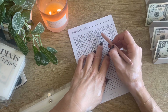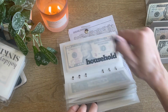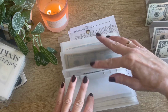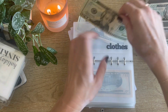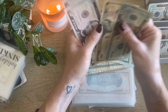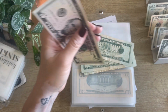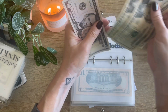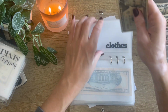So we've got clothes I need to return. So 23 and 10, so 33 from clothes. Oh wait, medical. Household toiletries. Oh, there we go. I forgot where it was. Woo! So 33. So 20, 35. And I'll bring back 2. So 1 and 2. And that leaves us with 20, 40, 65, 66, and 67 in clothes.